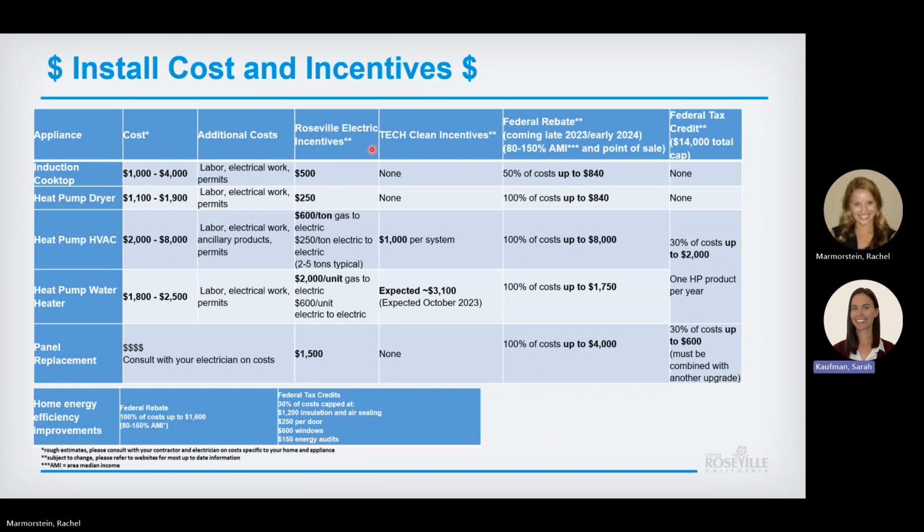Tax credits are based on taxes owed. They reduce what you owe, and you can only do one heat pump a year, either HVAC or water heater. Tech Clean California has a heat pump HVAC rebate now. Again, this is as of September 2023. And they plan to launch a heat pump water heater rebate around October. Federal rebates through the HERO program are anticipated early 2024, and these are income qualified. We don't have the full details on these programs yet, but they are expected to be offered at point of sale. With incentives, it's possible in some cases to purchase and install these products at a comparable or cheaper cost to their alternatives.